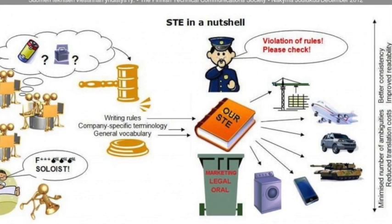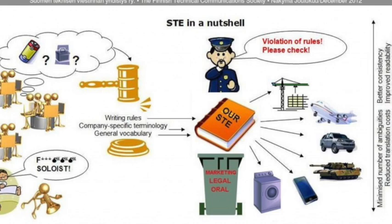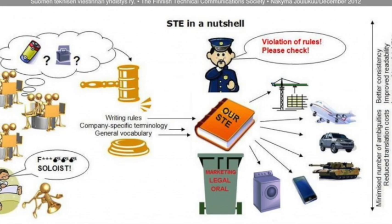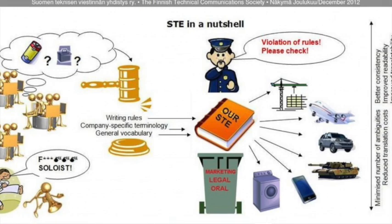So the main difference between STE and the average corporate style guide, thus, is the addition of general vocabulary while providing technical writers with the flexibility of including and using their own company and industry-specific terminology. That is a very powerful concept in itself, because this greatly facilitates adaptation to company-specific requirements.